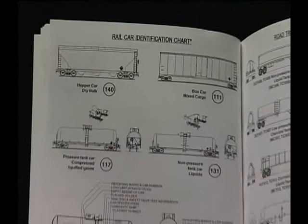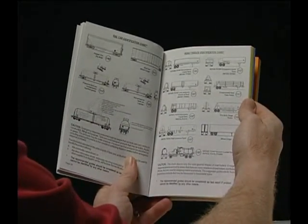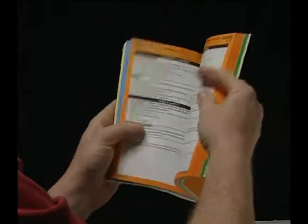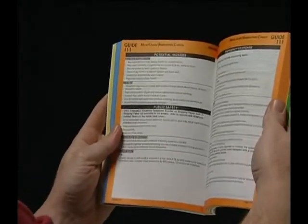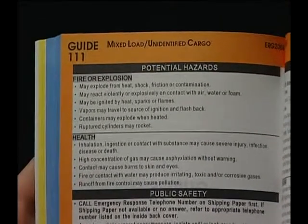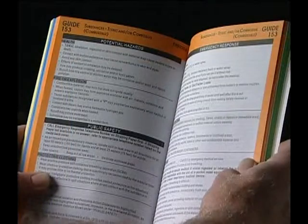Again, in the absence of placards or shipping name, try to ID the vehicle with the chart on pages 18 and 19. If that doesn't help, go to Guide 111 in the orange section. The orange section is organized by 3-digit guide numbers you found when you identified the material or vehicle.